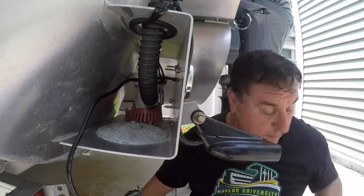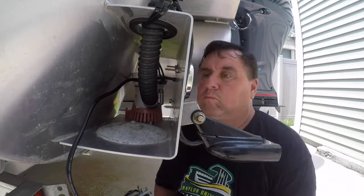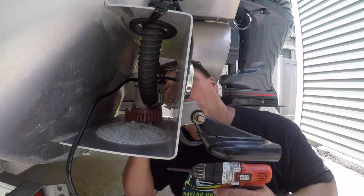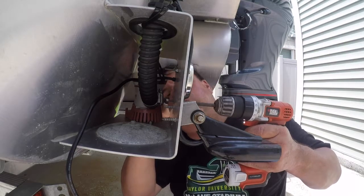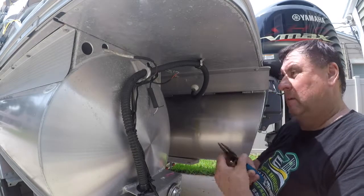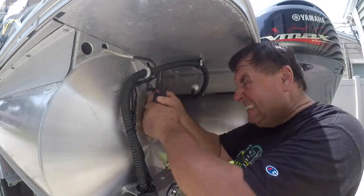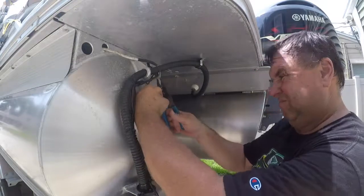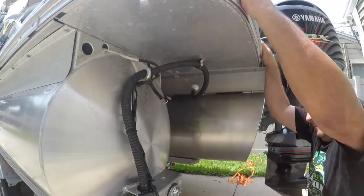I may have, where did I put that wrench? Okay, make sure I got this going the right way. It worked. All right. Start putting on this red one. Before we go any further, let's go ahead and test these lights and see if I did it right.